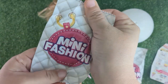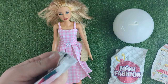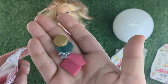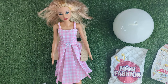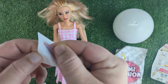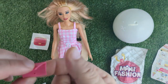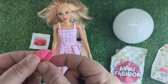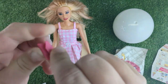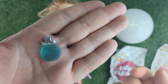I am so excited. This part is recyclable. Let's go. Oh, I see. Oh, okay. We've got the sticker of the purse, and it's a clear sticker. And then we have the little purse. It doesn't open though. It does a little bit, but it's also not closing, so I guess it's like a wallet. Okay, it's a wallet. We have the perfume bottle.